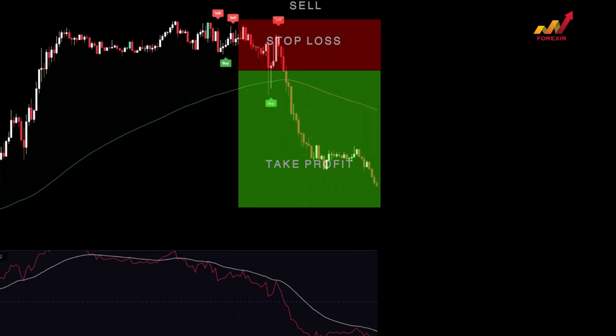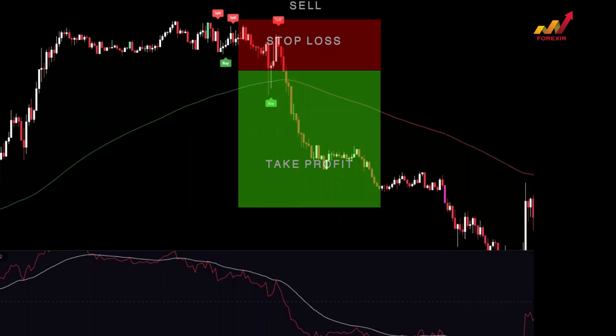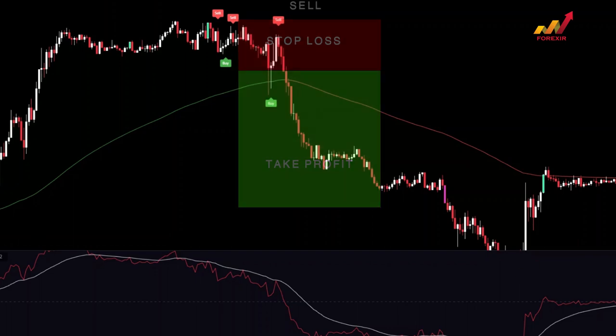To summarize, when entering a short position in Forex trading, traders should focus on finding a favorable entry point based on technical analysis. They should set a stop loss order to limit potential losses, a take profit order to capture profits, and consider using a trailing stop loss order to lock in profits. Traders should monitor their trades regularly, adjust their orders as needed, and always prioritize risk management to avoid significant losses.